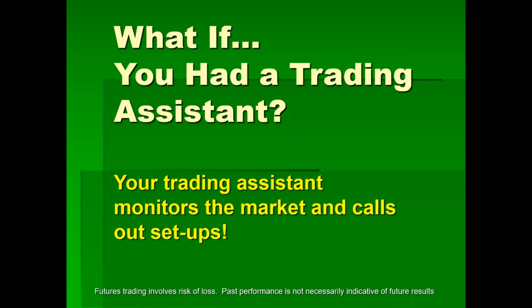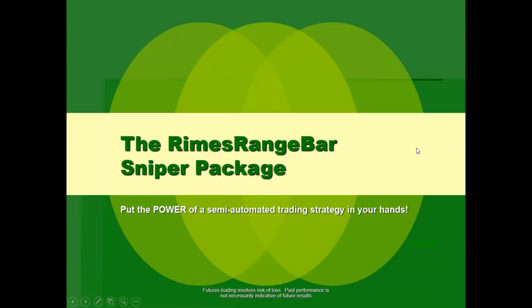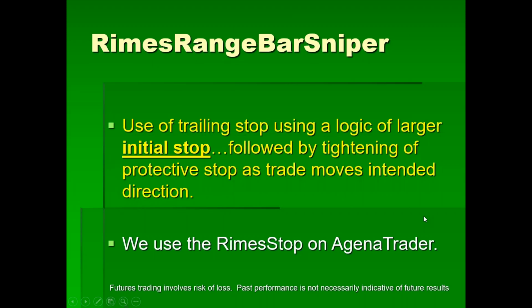So I always ask the question, what if you had a trading assistant? What if your trading assistant monitors the market and calls out setups? And what if all you had to do was scan the suggested setup and either agree or disagree? So the question is, would your trading become more relaxed and could you let the market come to you? Well, now we're talking about the Rhymes Range Bar Sniper package. Put the power of semi-automated trading into your hands.